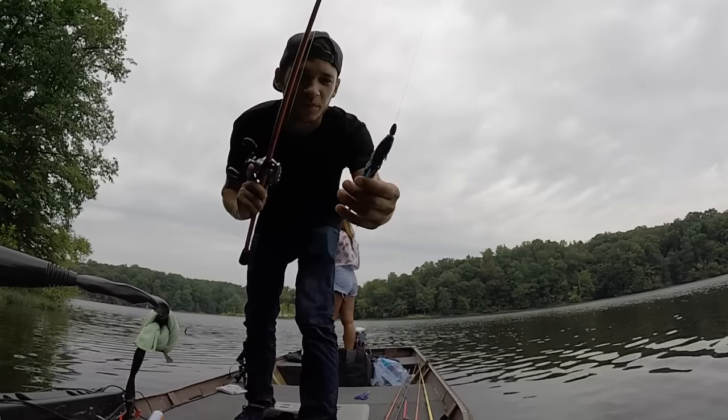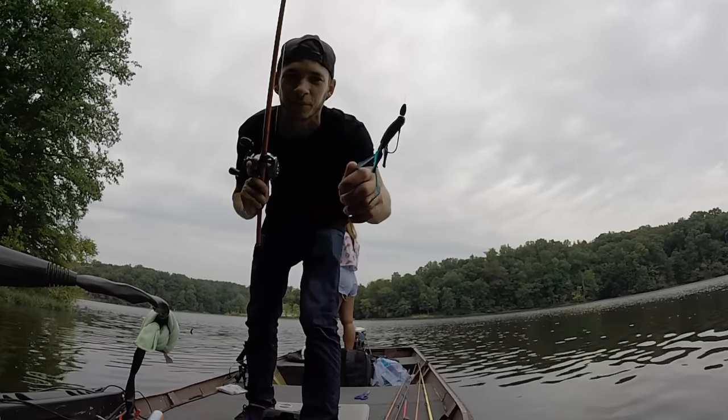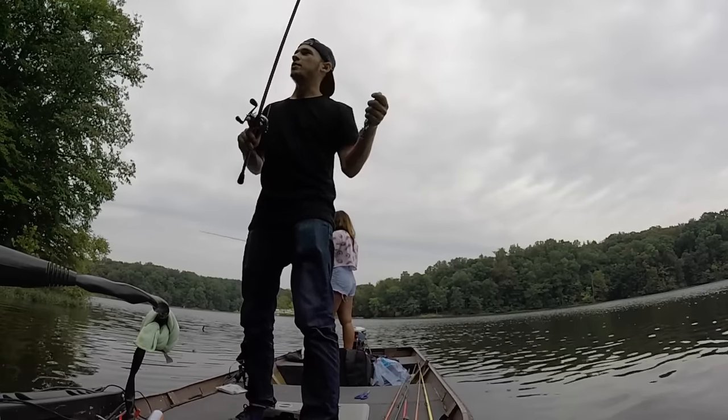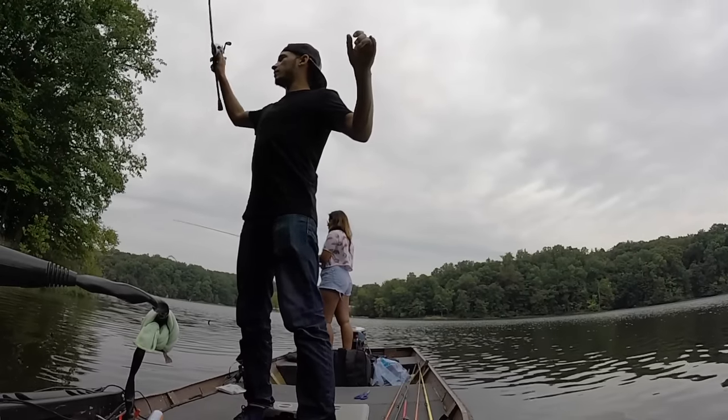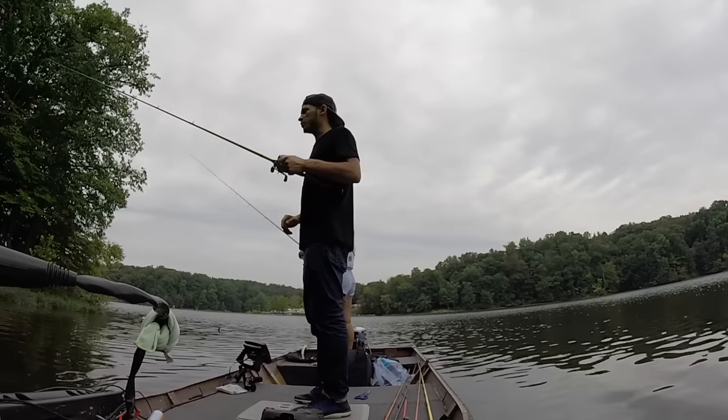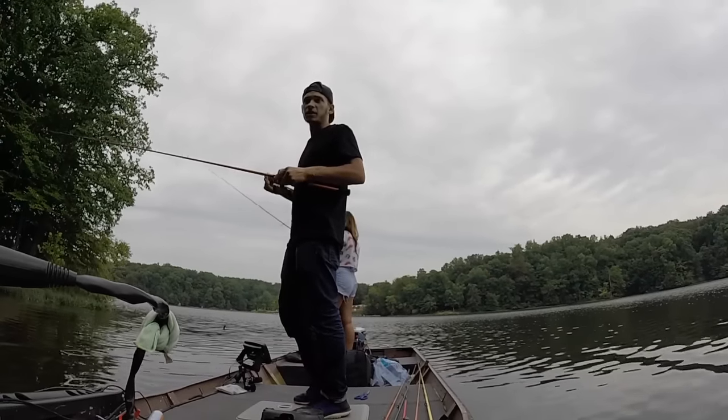Switched over to a missile baits destroyer. It's black and blue. Basically when I'm pre-fishing, I'm just trying out a bunch of different baits and see what they'll bite. I have my main baits that I fish during tournaments, but always good to try different things when you're pre-fishing to see if they like that a little bit more.